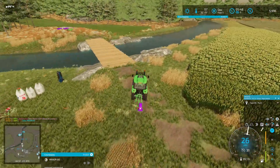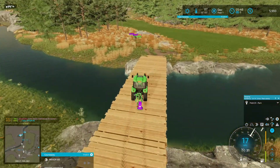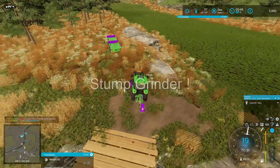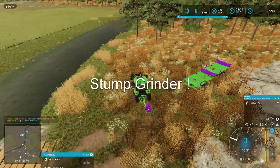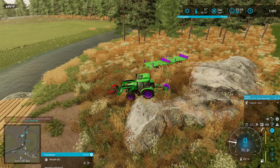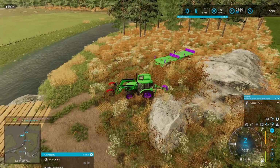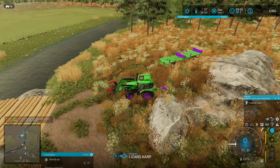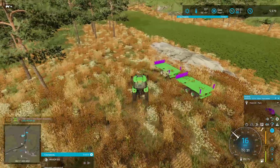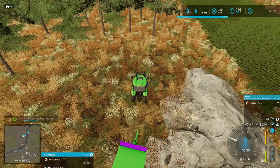I think I'll... Ooh, I can see a log that I missed. I think I'll drop the log grab off just here. That means either tractor can come back and pick it up, depending on what needs to be done. I'm going to clear this little area over here first. Get these tractor trailers turned around so I don't need to worry about them once they're full and terribly unbalanced.